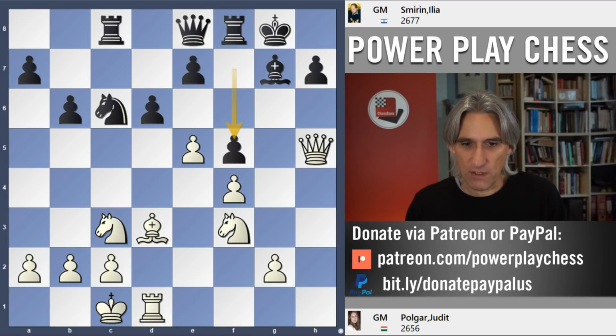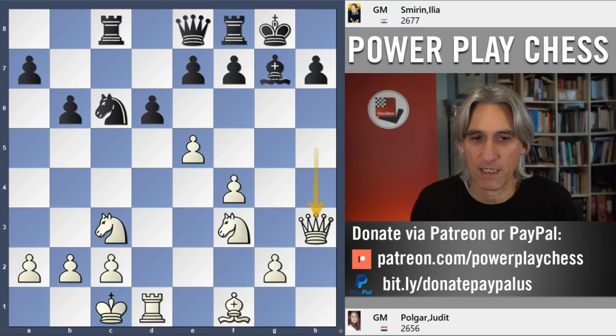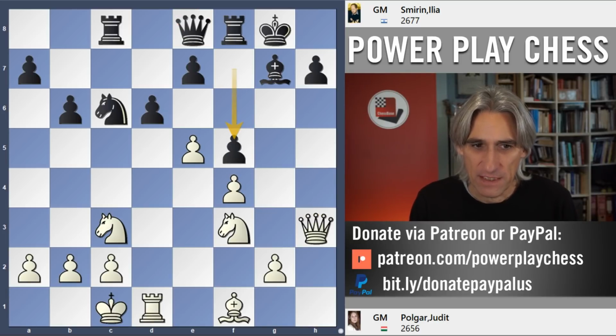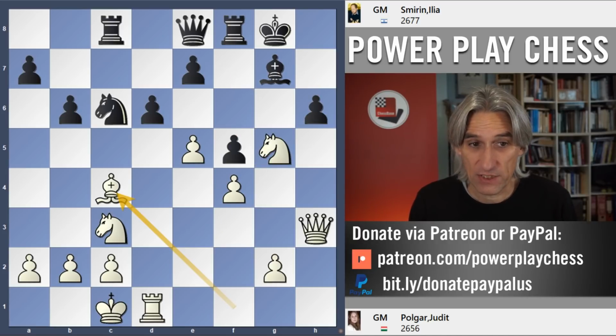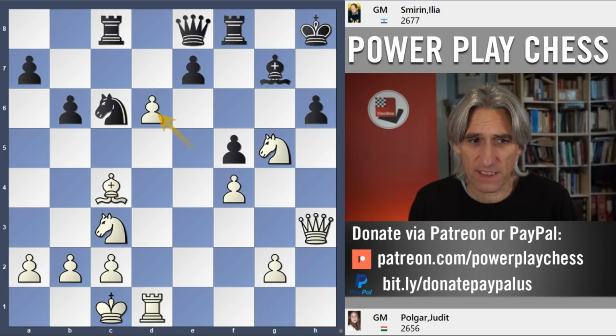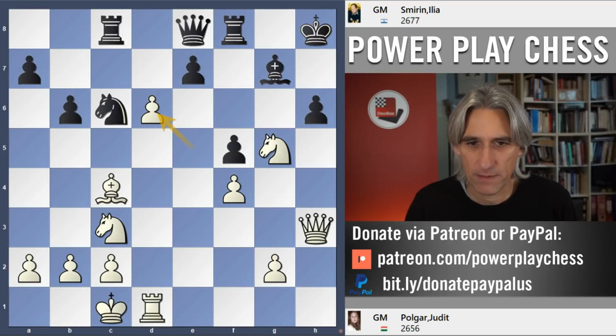So let's go back. Queen e8 has just been played. How did Polgar deal with this? Well, she simply stepped back with the queen. And now if f5, then white can go on the attack straight away like this. And actually, this is incredibly powerful. Should be winning for white.